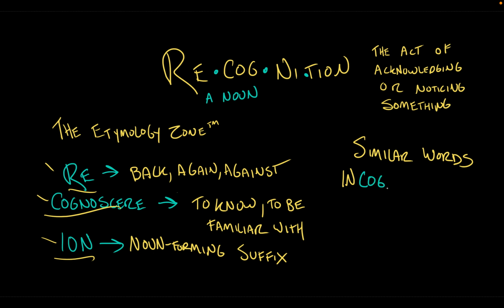Here are some that I came up with. Incognito, which means disguised, right? Incognito means literally not knowable. If I'm going incognito, maybe I'm wearing a fake nose, a fake mustache, right?